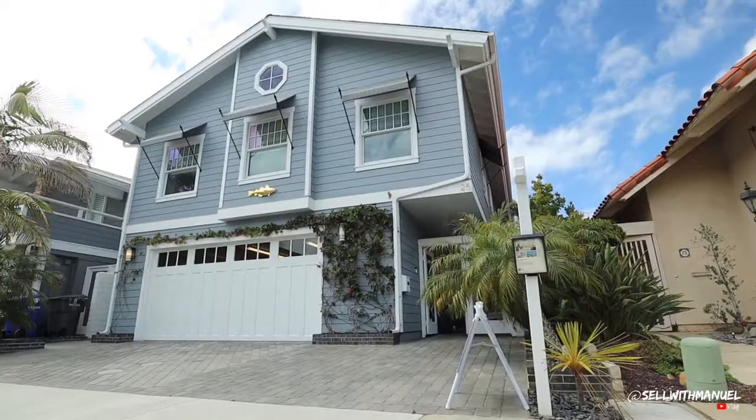A little backstory on this property: it was built in 2007 and renovated in 2018. And like I said, you have a dock for your boat, a 30-foot boat for that matter. You have a 2-car garage, you have solar panels, and you have an ADA elevator installed as well. But I could talk about it all day. Let me show it to you.